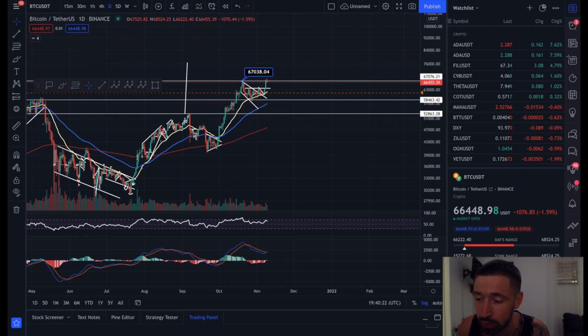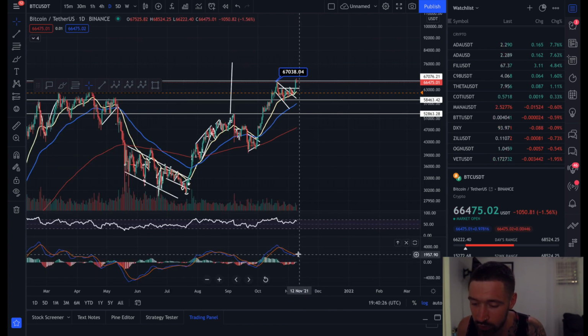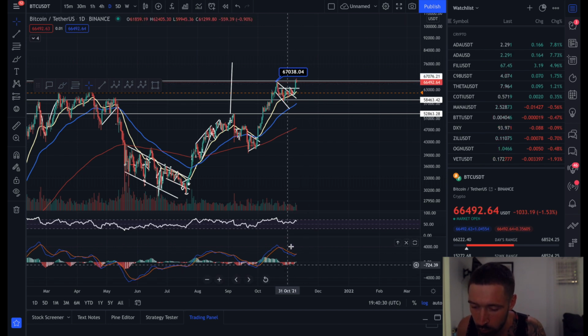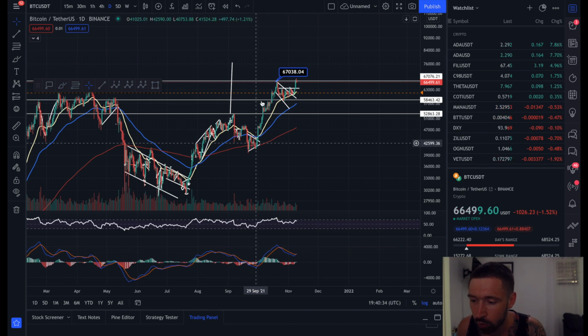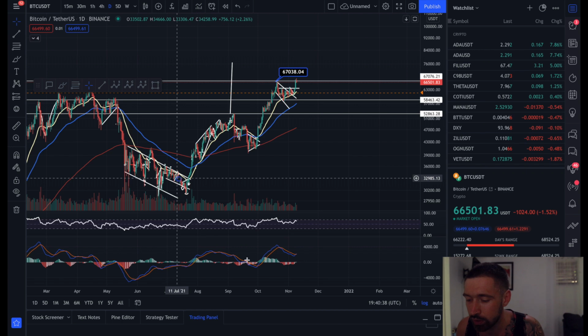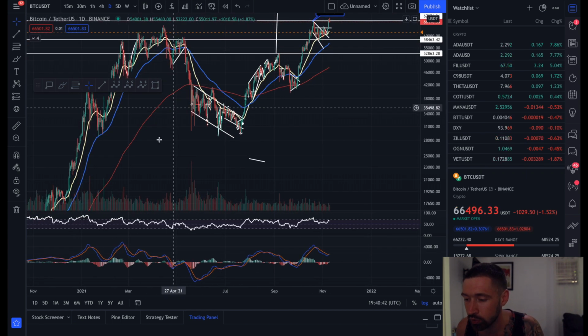I want to show you guys Bitcoin quickly. So here on Bitcoin, we have the MACD on the daily, and we're just about to have the bullish cross. So unless we were to get rejected here, we're going to print the bullish cross on the daily. And as you can see here, we printed the bullish cross, we pumped. We printed the bullish cross right here, we pumped. So the daily MACD is a terrific indicator to know when you're going to pump when you see a bullish cross.